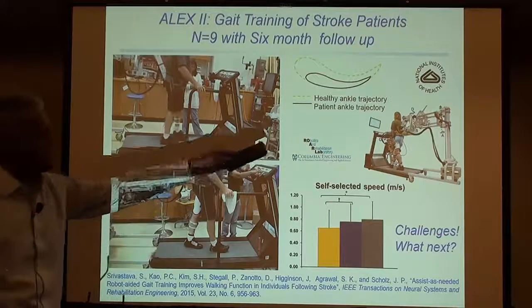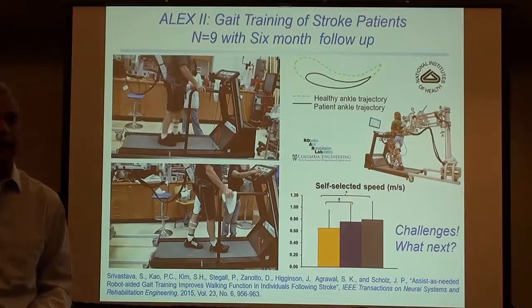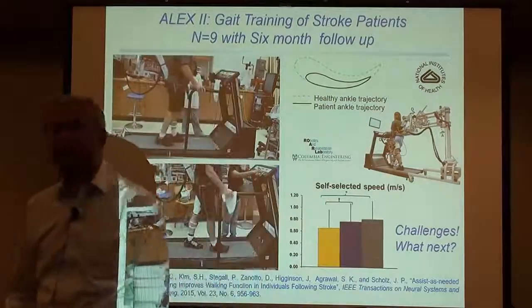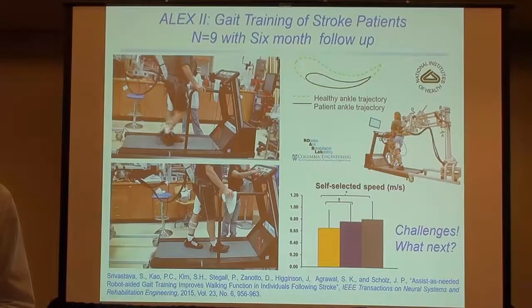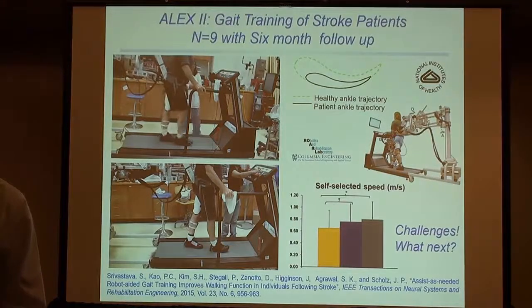These exoskeletons that you saw out here are fairly heavy and bulky. For example, the machine out here could easily be about 20 kilograms. So what you're strapping onto the human body is a fairly substantial weight. Think of, let's say, 10 to 15 kilograms on somebody who's about 60 to 70 kilograms. So you're adding a lot of inertia into the system.